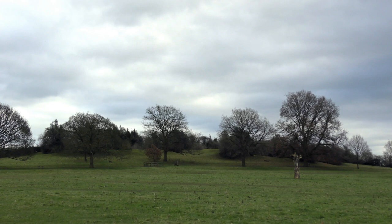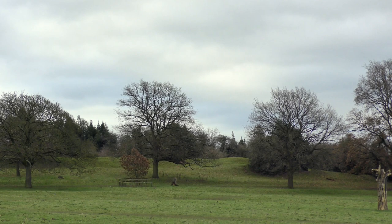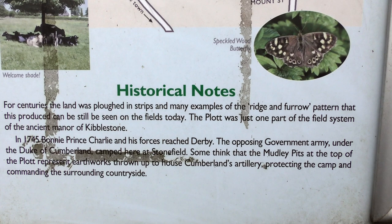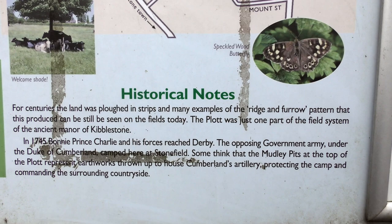Okay, you can see at the top of this half of the plot here, those uneven hillocks, I'm going to call them, at the top, which are known as Mudley Pits. And if you picked up on the poster at the bottom, on the sign, it gives you the, you know, it's not 100% true, but it's something that we sort of like to think happened. Which was in the mid 18th century, Bonnie Prince Charlie had reached, where did he reach? He got to Derby. And the government thought that he was going to come through Stone and this area.